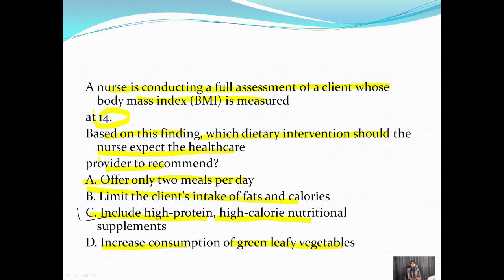Let's break down the distractors. A. 2 meals per day is far too little. Severely underweight clients often need small, frequent meals. B. Limiting calories and fats would worsen their condition. D. Green leafy vegetables are healthy, but too low in calories to help this client gain weight. So again, this is about nutritional rebuilding, and protein plus calories are essential.